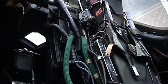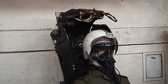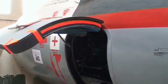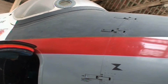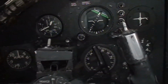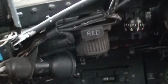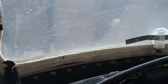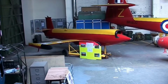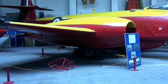A feature of the aviation collection is that you can get up into the cockpits. Here you can see what it was like inside the English Electric Canberra. Always looked small to me. Here's one that doesn't have an onboard pilot. It's the Jindivik target drone. Also used as a target drone was this descendant of the first UK jet fighter, the Gloster Meteor.